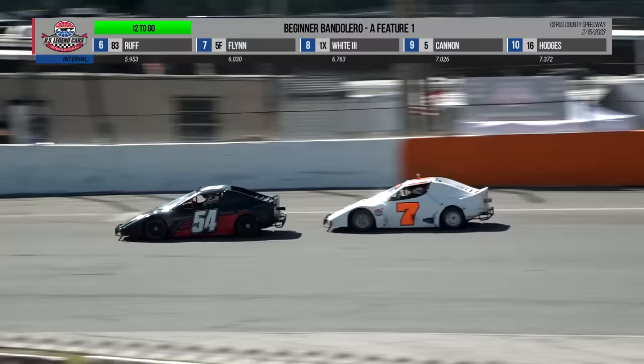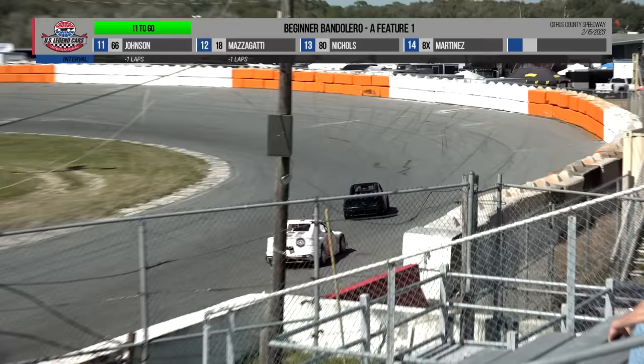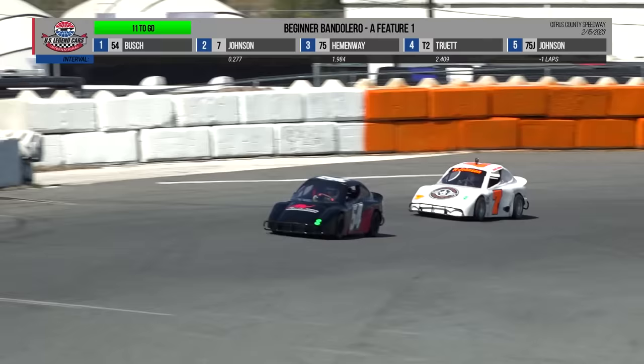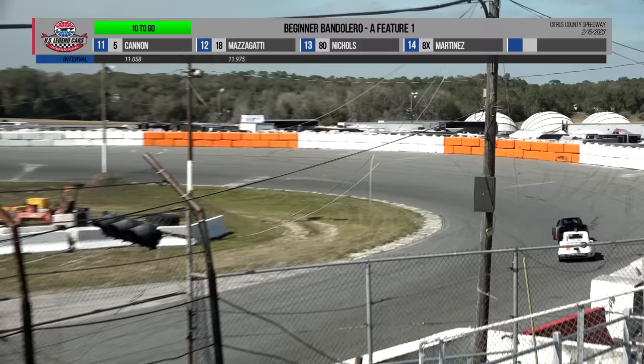Has a head of steam down into three. Little bump to the 54. Gets the 54 up out of the groove. And another little bump out of turn number four. The seven means business here as Harley Johnson tries to take it away from Brexton Bush. Yeah, the first one was kind of a little bit of a bump. The second one, Mama Bush probably didn't appreciate her babe getting bumped like that. That was pretty tough.